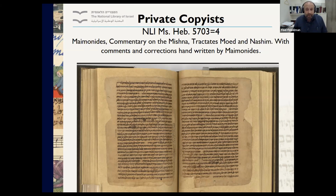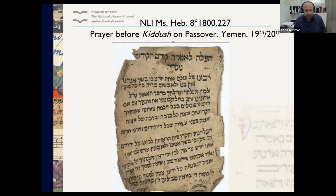But then we look at another example, a late 19th, early 20th century manuscript from Yemen, a prayer before Kiddush on Pesach, and you see that the writing is more childish, that the lines are not as careful. The lines are bending. The spacing is not professional. It almost looks like childish handwriting.